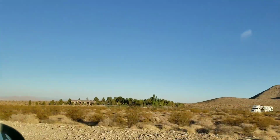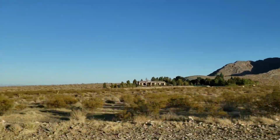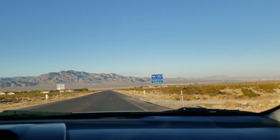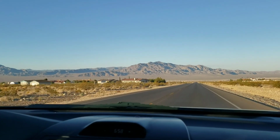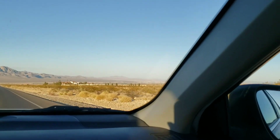So, here's another house, just, you know, middle of nowhere. These houses are rather nice, though. I don't see any life outside of there, but it is hot, so they're all probably inside. A little bit of a neighborhood going on here. It's an oasis. This one looks like a pretty good sized house.